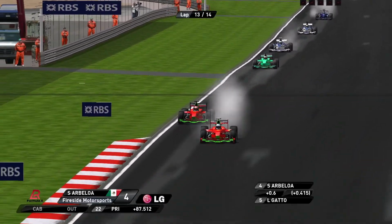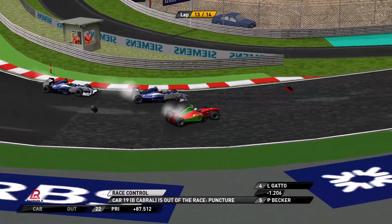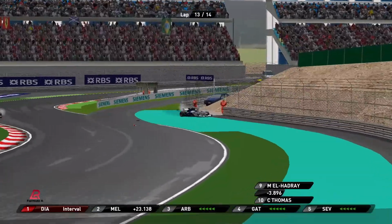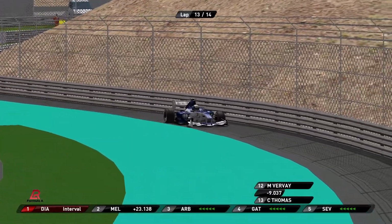Arbeloa still very close to Becker, who's running a more defensive line in turn 1, and around he goes, and there goes Pascal Becker with 2 laps to go. Bruno Cabral's at the race, and there goes Chloe Thomas, who's made contact and lost her right front tyre, and just like that, a race has gone from bad to worse. Chloe Thomas, the ultimate climax of this race, out of the Grand Prix.